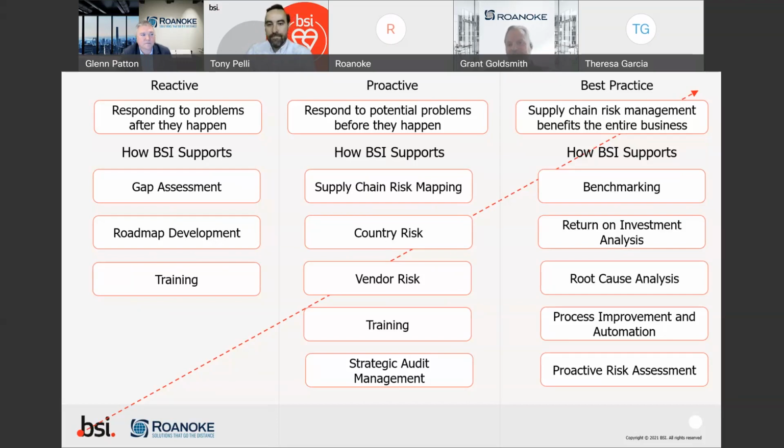Tony likes to call this the maturity curve. I like to call it the cost curve. Certainly reactive is the most expensive way, whether it's retained losses, whether it's money you're paying yourself, or whether it's transference through insurance, which will ultimately yield higher insurance premiums. A purely reactive model is going to be the most expensive way to finance risk. It's valid if you have no losses, but I don't think we're talking about that situation.